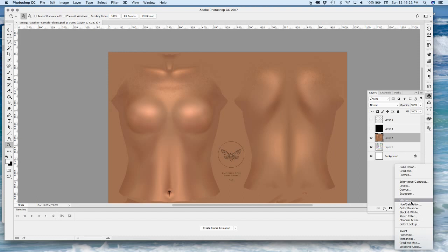Okay, so let's take a look at making an adjustment to this to make it sort of a gray-blue color. I don't know if you can hear my cat in the background, but she's making herself known.